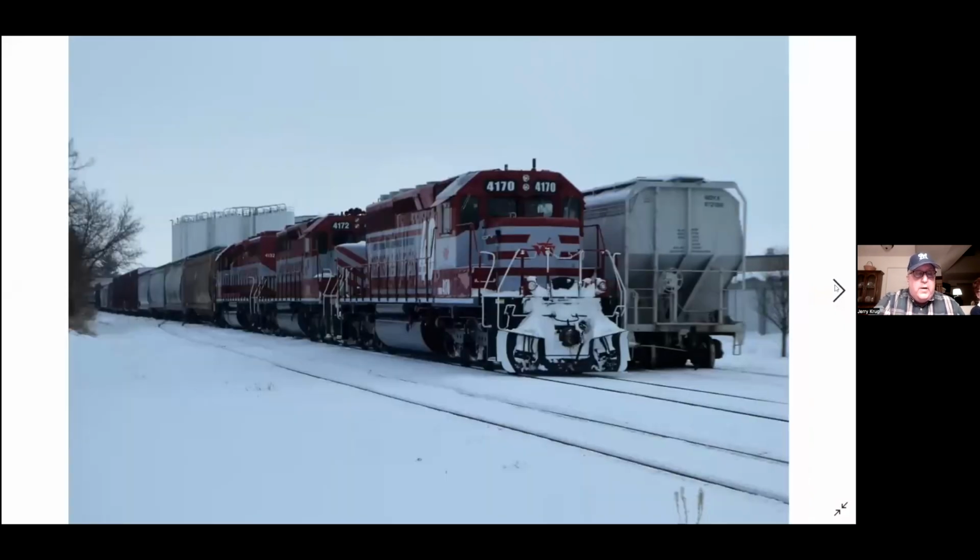This is the 40th anniversary unit. Well, looking for this unit, I believe this was January 2nd or 3rd of 2021. Went looking for it and found it parked at Milton, and there was a lot of snow and I didn't have boots, and so I wasn't willing to walk in and get the side of it. So I tried from here.